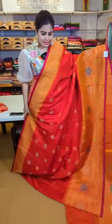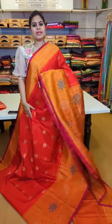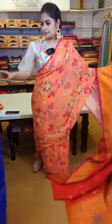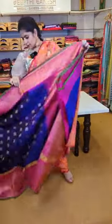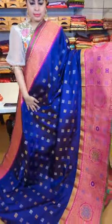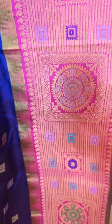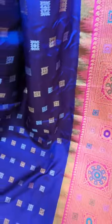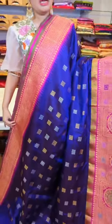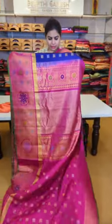So the previous ones are totally in silk and this one is in contrast. The concept of the borders weave being the same. This is priced at 29,999. Another color in the similar style. So this one comes with a very unique concept. This is in the kuttu border style. Check out the borders. Beautiful turning borders which come with nice contrast pink. And that's a bluish violet. Comes with contrast green kora. Intricate weave. That's how the pallu is.